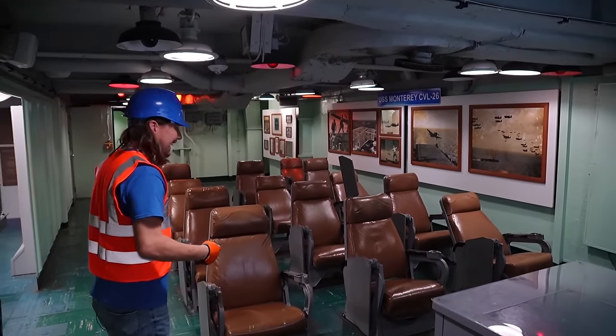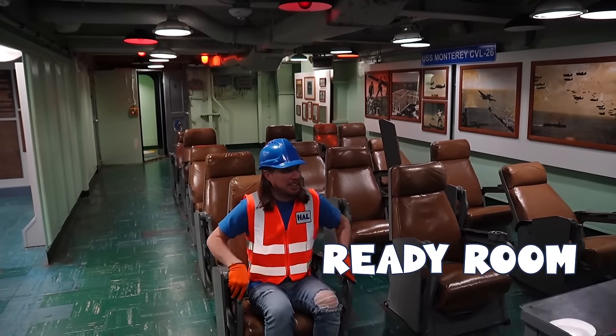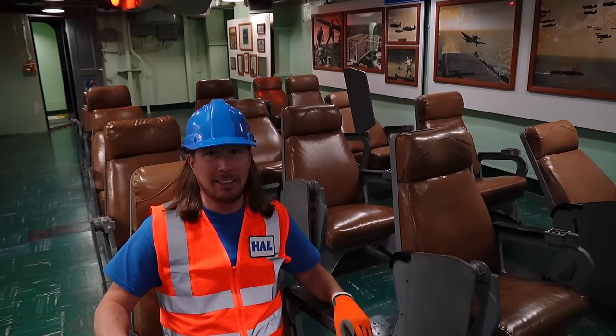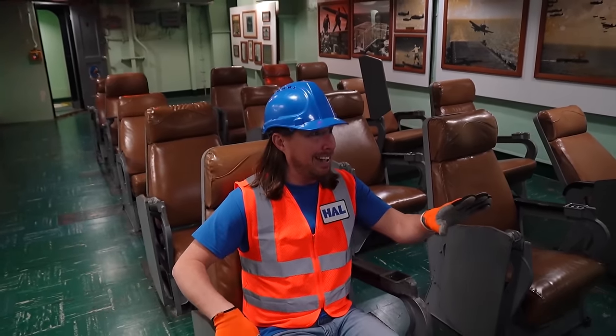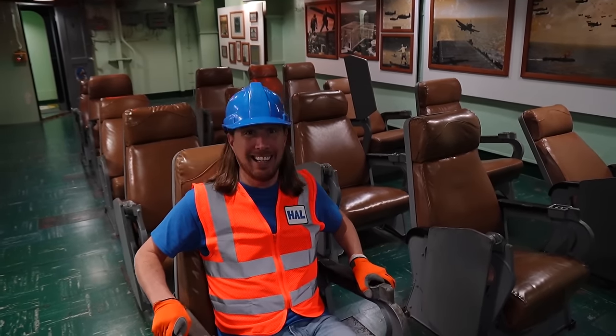Oh, wow, look, it's the ready room. Oh, you know pilots would come in here and sit down and get ready for their flight. They get instructed on how they need to fly, where they need to fly. This is awesome.